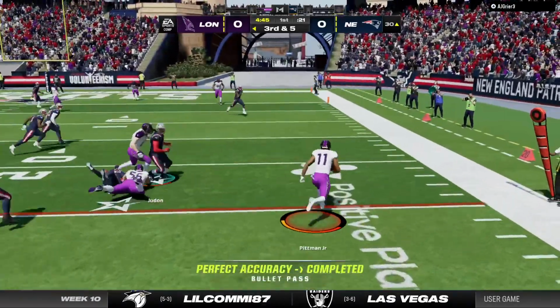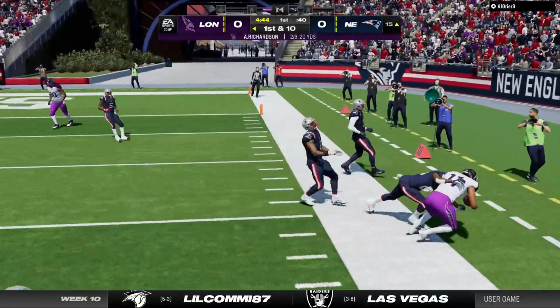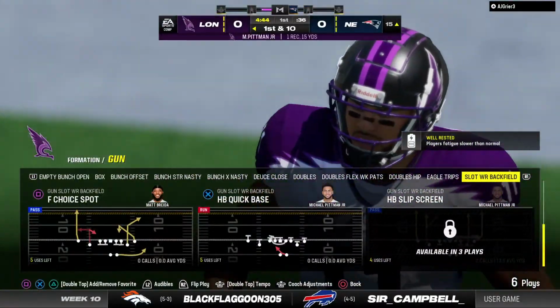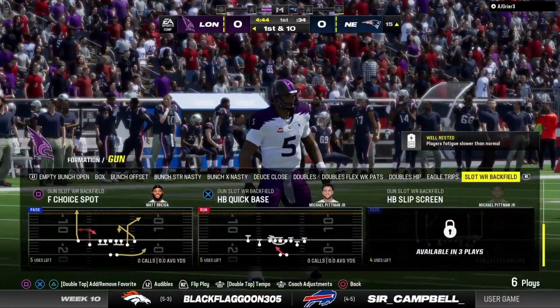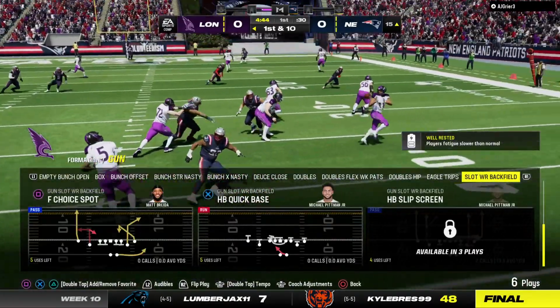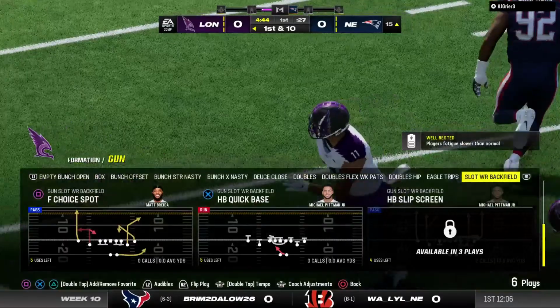The toss here completed to Pittman. And he's going to be out down inside the 20 at the 15. 15 yards down to the 15 and a first down. After getting that turnover on the first drive of the game, you'd hate to just stall out the momentum, go 3 and out. They're able to avoid that there.